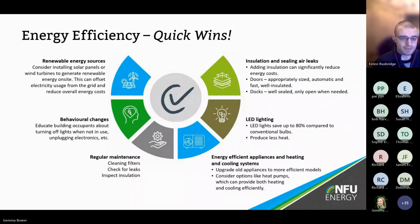So some of the examples that are written here, I'll start on the right hand side: insulation and sealing air leaks. Particularly in any temperature controlled environment, in a cold store or in a heated space, making sure that there is adequate insulation, that the doors are sealing in a way which doesn't allow drafts to come through. Particularly in chilled environments, having speed doors and automatic opening and closing can save an awful lot of energy.